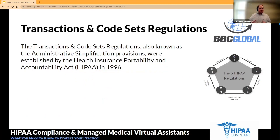So, transaction code sets, Matt. This is simply making sure we have a standard set of codes. Is there anything they need to know for this webinar about transaction code sets? No, not a significant amount. However, they deal with them all the time. It's typically handled by their medical biller, their insurance company, or in some cases, whoever manages their Medicaid payments. That would overlap with 42 CFR Part 2.